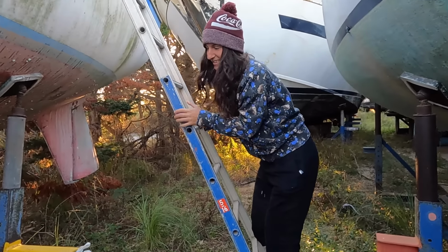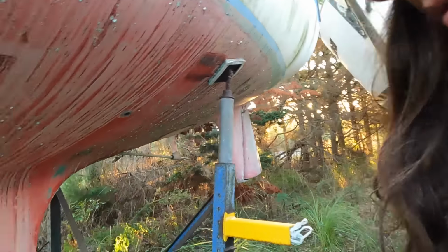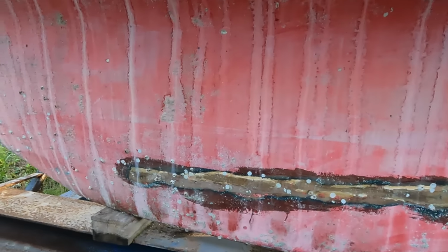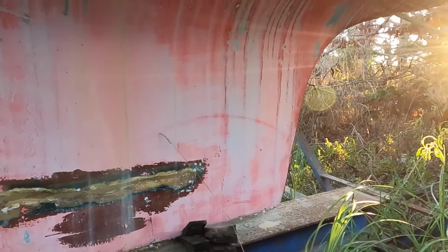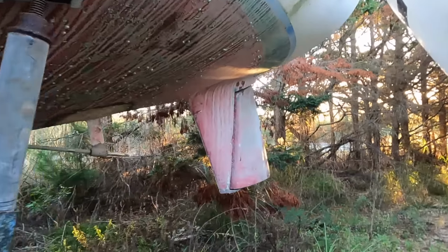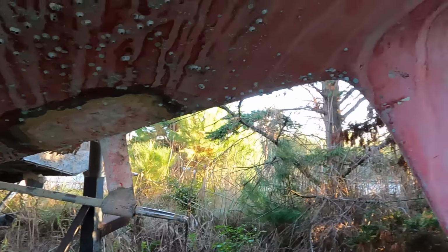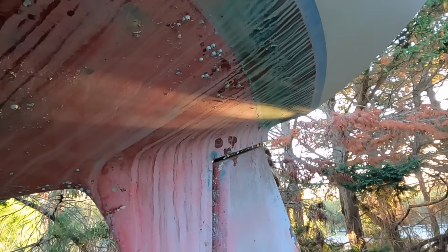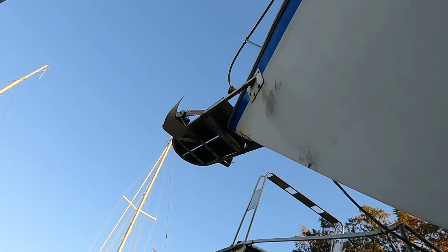I really liked it. Oh, look at the keel. I don't think that's anything to worry about. It looks like it's being repaired. It's even got barnacles, so they didn't have a proper wash when they came out. It's got no prop. No propeller. Rudder seems fine. Let's get a bowsprit.